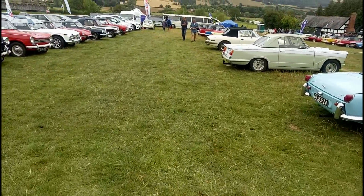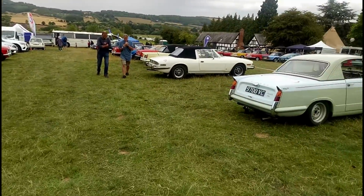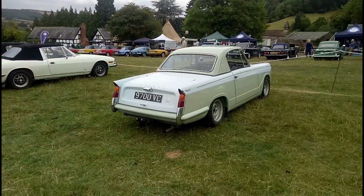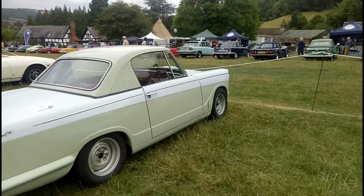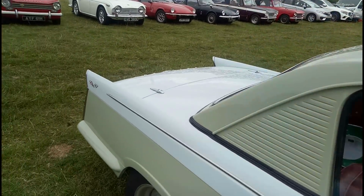Oh, we've got BMWs. Let's go and have a look at BMWs. Oh, there's a proper Herald Coupe. Notice you get this slightly fluted design on those. Very stylish.